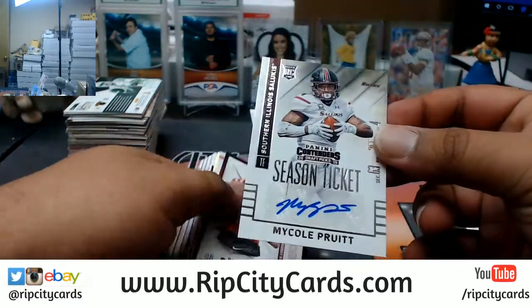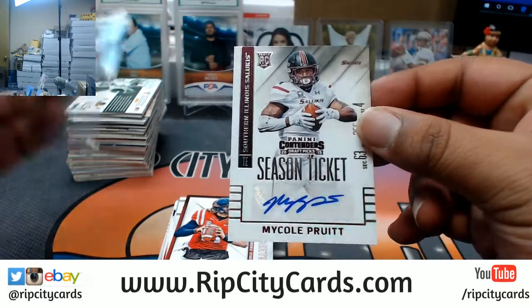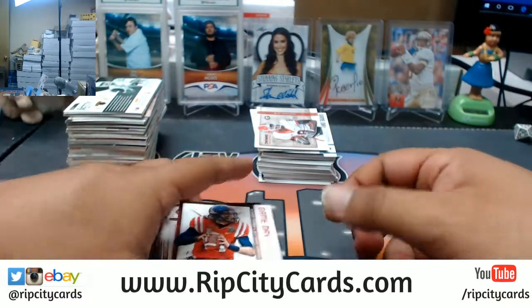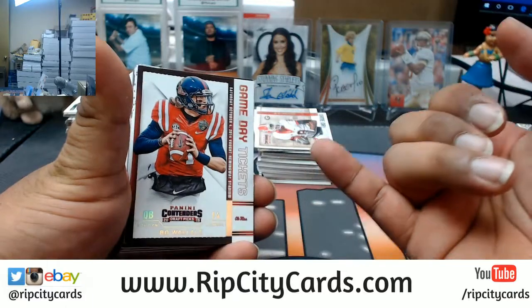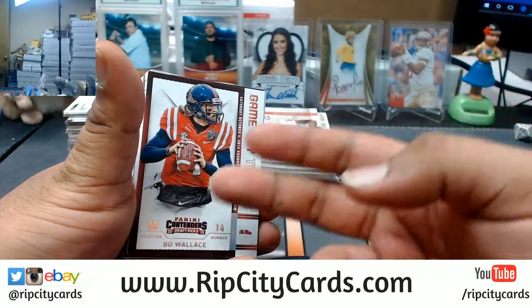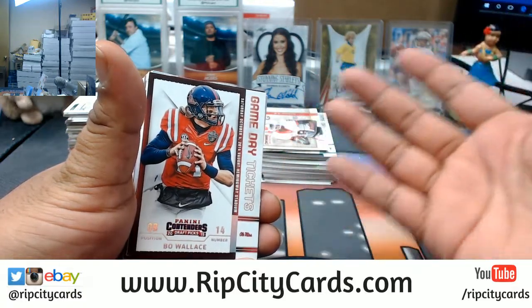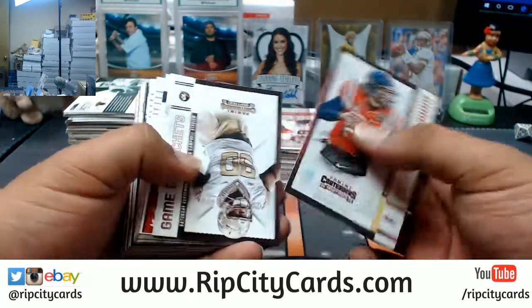What do we have here? Mykal Pruitt, with the autograph. All right, I'm going to add a third rule to this. First rule, since it's college, it'll go to the team that drafted him in 2015. So rule number two, if that doesn't work, it'll go to the current team. If that doesn't work, three, then it's going to be randomed. Deal?